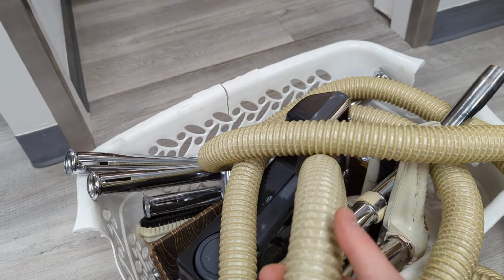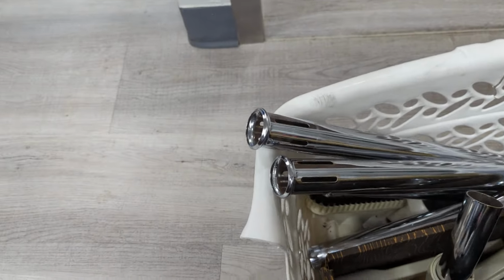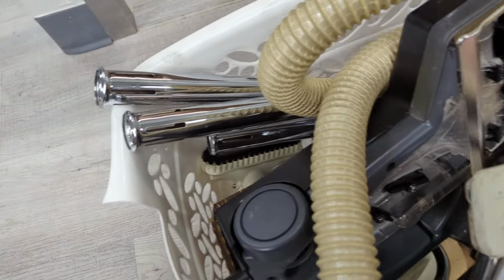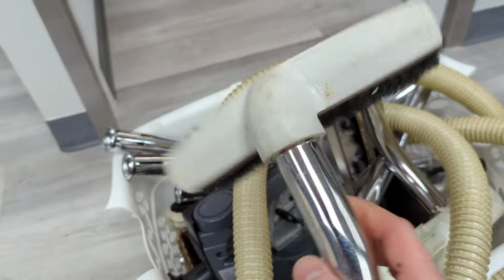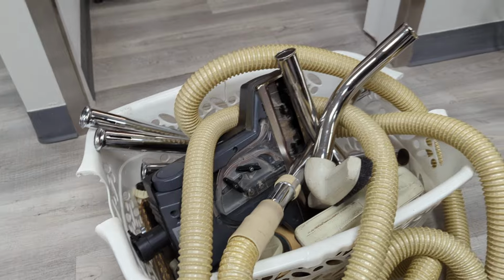You're using an old heavy hose. It's chewing up the paint on the corners. You've got these different tools. Look at this floor brush. Let me show you this floor brush. This was like the rage of 1979 right here, and here they are still using it. I said, of course you don't like your central vac.